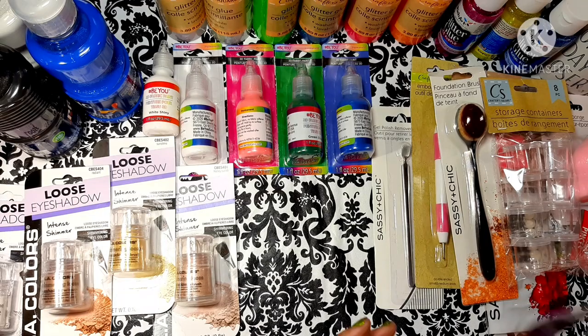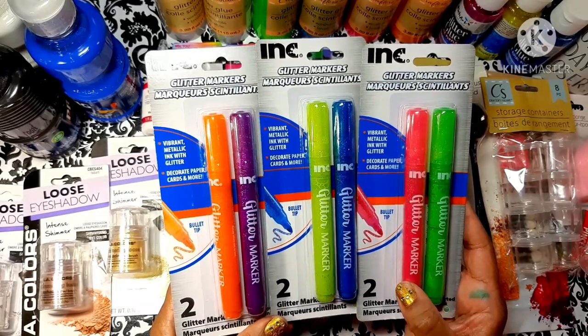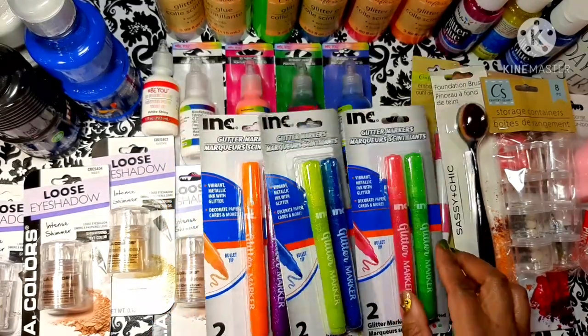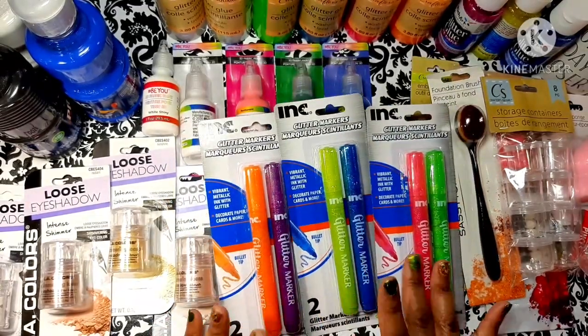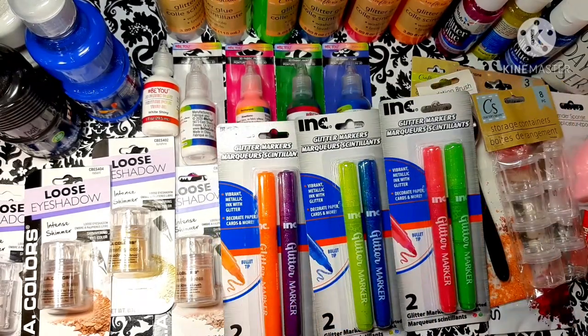Next, they had some different colors of the glitter markers. So I got these different colors here that I did not have that I can add to my collection of glitter markers.